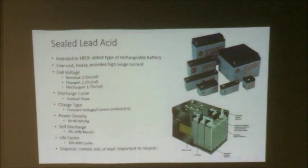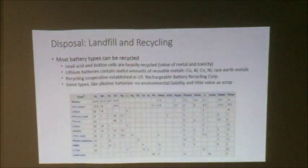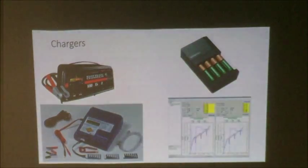Sealed lead acid batteries. My clock is running out here, so I won't say too much about them other than, as you saw earlier, they're the workhorse battery of our business, typically used for storage, starting, that kind of thing. I can say a little bit about disposal and landfilling and recycling.